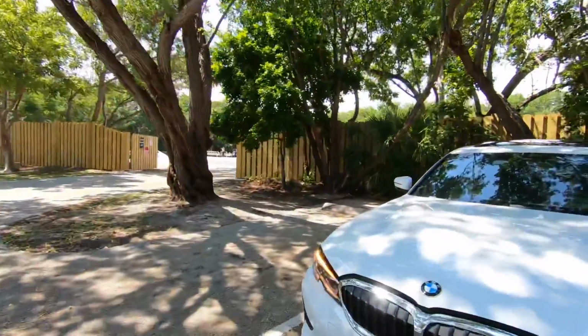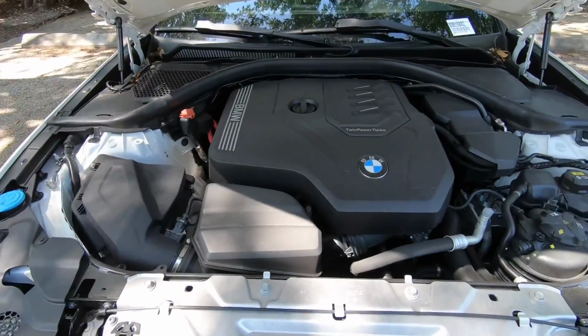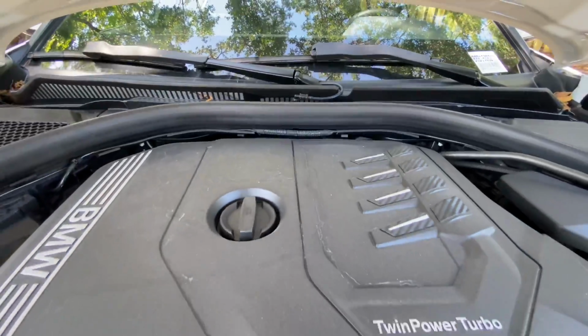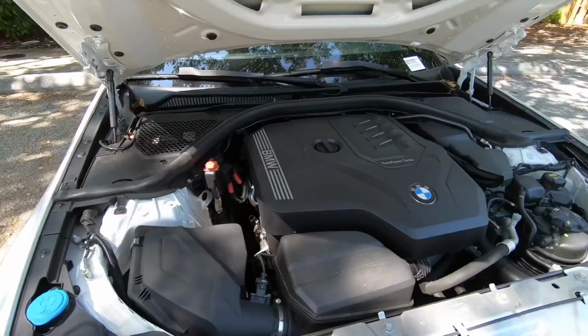Today I'm filming the 2020 BMW 330i. Let's start off underneath the hood of the 330i. This has the same engine that's in the 2021 Toyota Supra. This is the 4-cylinder. It's a twin-power turbo. It makes 255 horsepower and 295 pound-feet of torque.